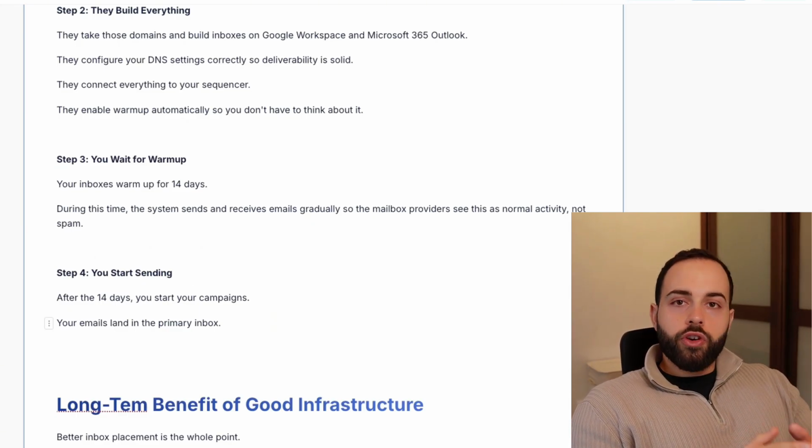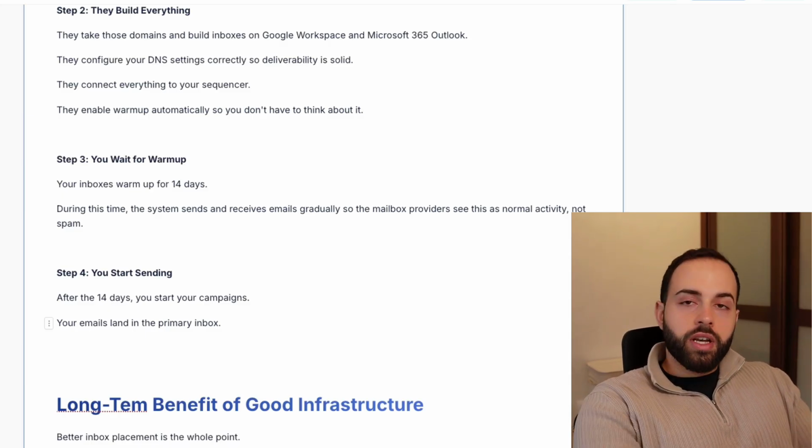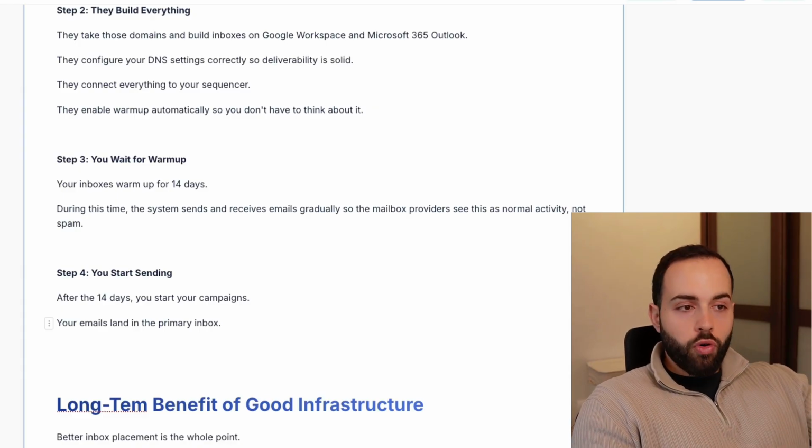So all you need to do is buy the domains, set up your account with the sequencer first as well, so you can actually have an account. Go into premium inboxes, place an order for however many inboxes you want, give them your domain credentials, your GoDaddy credentials, and your sequencer credentials, and then they are going to set up everything for you.